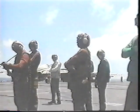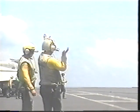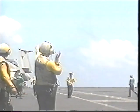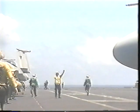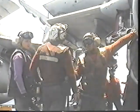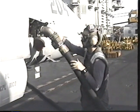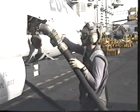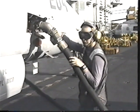The flight deck crew is color-coded for different jobs they do. Yellow is for the flight deck officers and aircraft directors. They call the shots when the aircraft is on the deck, and pilots must obey their signals. Brown shirts are plane captains. They ensure the plane is ready for flight before they take to the air. The purple shirts, or grapes, man the aircraft's fuel pumps. They make sure clean jet fuel gets into the planes.